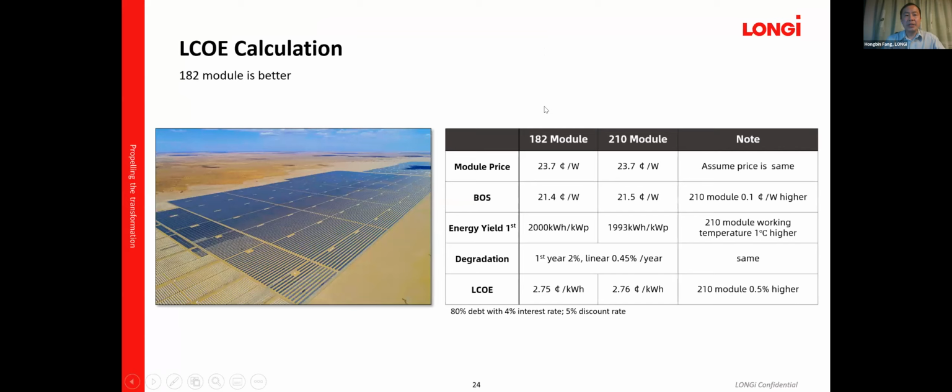If you do a quick LCOE calculation and BOS consideration, assuming the same module price, the BOS cost is slightly higher with the 210 millimeter. Also, data shows that the working temperature of the 210 millimeter module is slightly higher, and just 1 degree can result in a slight drop in energy yield. Assuming the same degradation profile, the LCOE is actually slightly lower with 182 millimeter modules. So the cost is slightly better with 182.